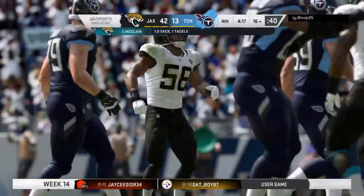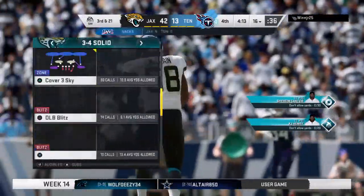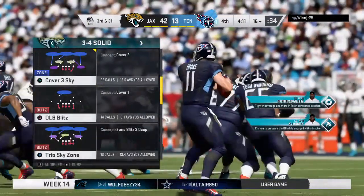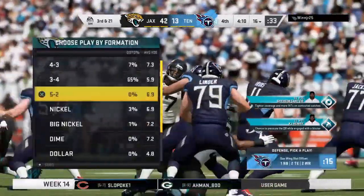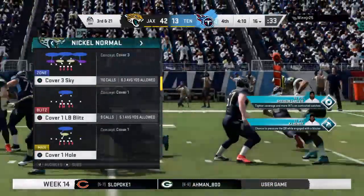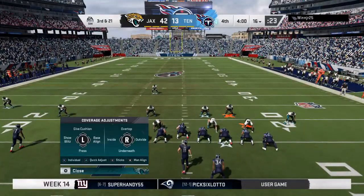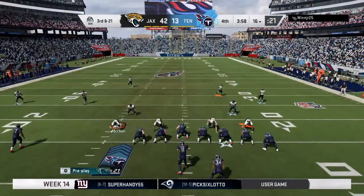Jaguar pressure and a Jaguar sack. And you hate to say it with a rookie quarterback. He's done some good things, but overall, looked a little bit overwhelmed back there, hasn't he? He certainly has. But in his defense, he hasn't had a lot of time to throw the football. You like the way I said that? In his defense. I got it. You see what I did there? Yeah, he needs better protection, that's for sure.